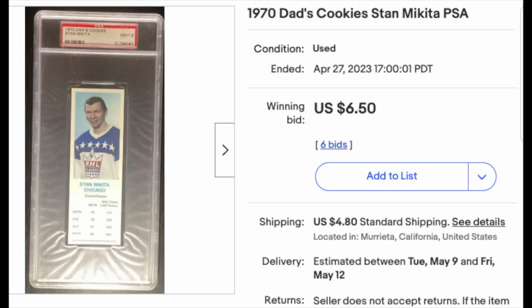Yeah, I'm actually not familiar with this set, 1970 Dad's Cookies, but like you said, a Hall of Famer from 1970 in a PSA Mint 9. Doesn't matter how oddball the set is. That is definitely a bargain, and this is probably worth a lot more than that.